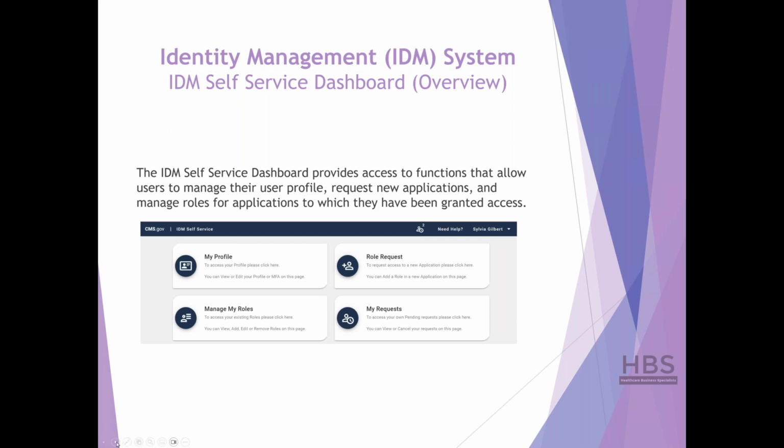The drop-down menu beside your name is going to be where you find the log out function. So when you're done within the system and ready to log out, you'll click that little arrow and it'll give you that option.